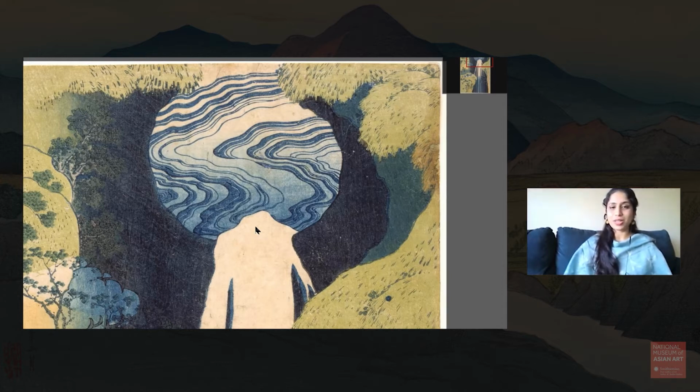inhaling, tracing with your eyes the rise of a wave. And as you exhale, tracing the fall of that wave. You can breathe through each of those wavy lines in this part of the painting. Let's practice this for about a minute.